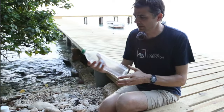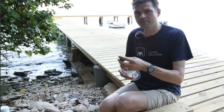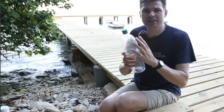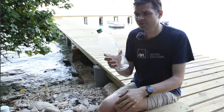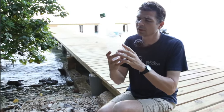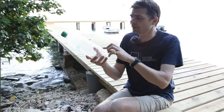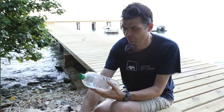So I'm sitting here at sea level, where the pressure is one atmosphere or one bar. And I want to see if there's a relationship. If I go deeper into the sea, will the pressure go up? So what I need for this is my first plastic bottle. And I'm going to put three holes along the side at equal points.